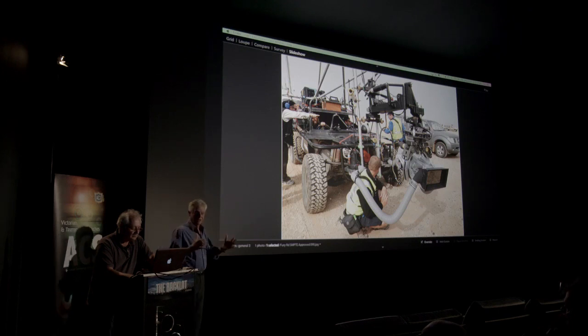And George, being the inimitable George, fantastic, he said, well, you want a 3D version? You do it in post, you pay for it. So they went, oh, okay. But we didn't take any consideration.